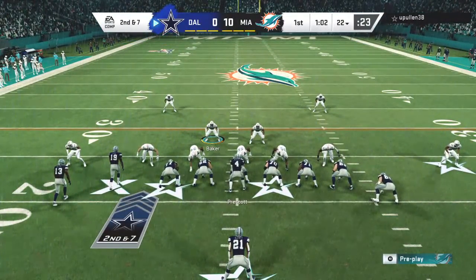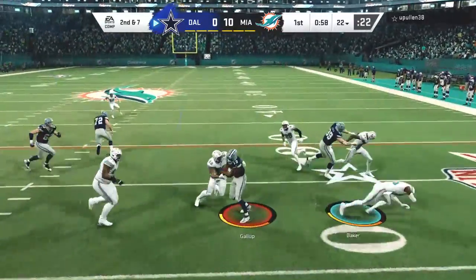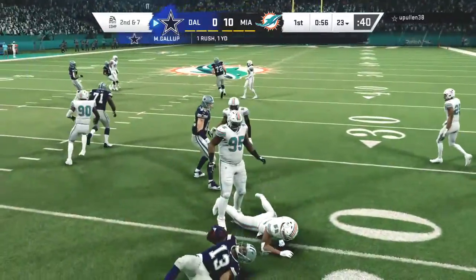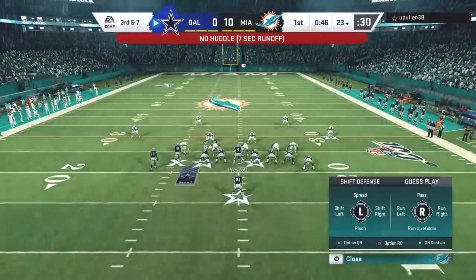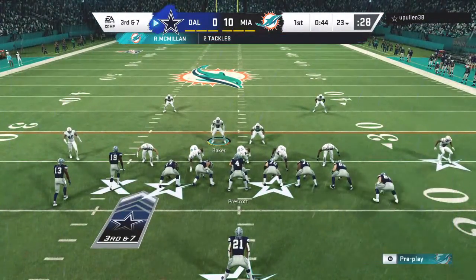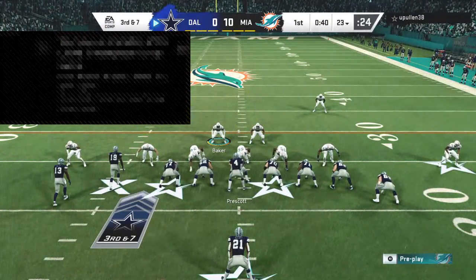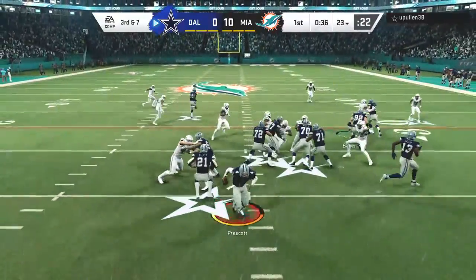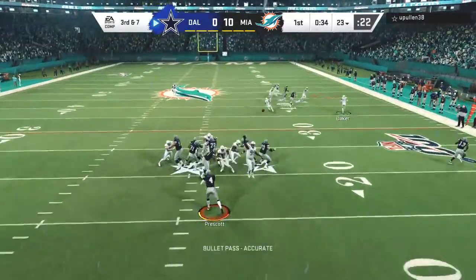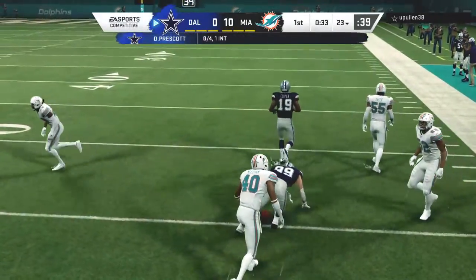2nd and 7 at the 22. Here's Gallup getting it on the jet sweep. A minimal gain as we tick down inside of a minute remaining in the opening quarter. It's a gain of a yard. And it's 3rd down. Off play action to Elliott. Here's Prescott. And the throw there going to be incomplete.